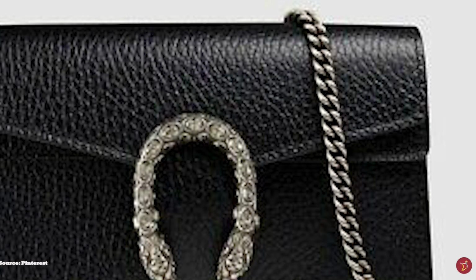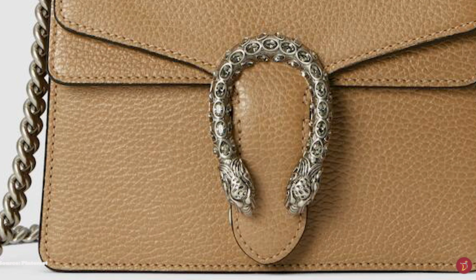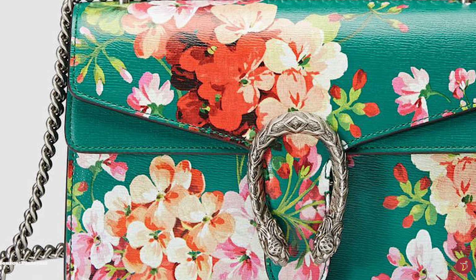The antique metal horseshoe piece with tiger heads on the end, with jewel crystals of different colours, can appear in silver, palladium, and gold tone. The horse shape being an element that links back to Gucci's equestrian roots. The Dionysus has fast become another iconic Gucci bag, with a design that speaks to Alessandro's philosophies surrounding culture and extravagance.